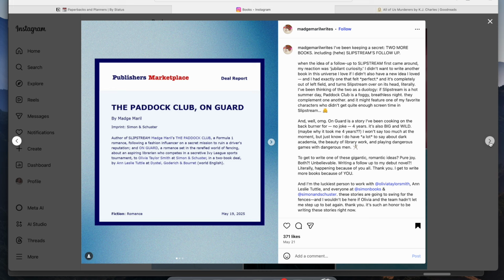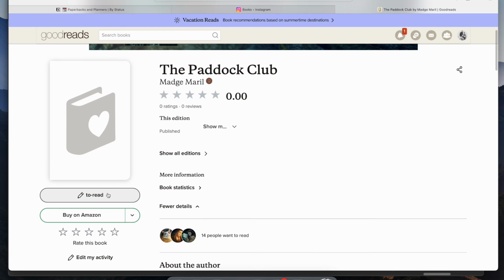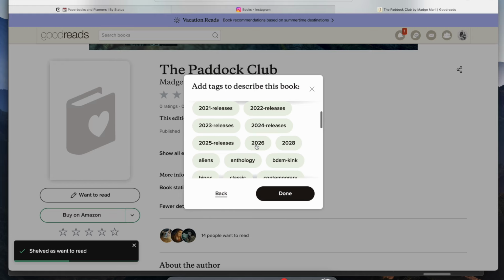I also have Madge Merrill's next two books. Madge Merrill wrote Slipstream, which I will be reading in an upcoming vlog. She got picked up for the sequel, which is called The Paddock Club, which is another Formula One romance. And she actually got picked up for a fencing romance called On Guard, which funnily enough, I have a fencing romance called On Guard already on my TBR.